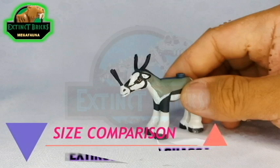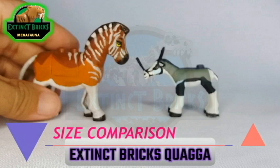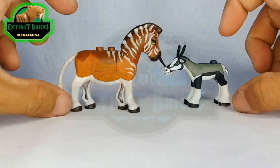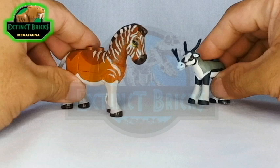First, let's have the extinct Rix quagga. Now, the extinct Rix quagga is actually similar to that of the modern-day zebra, only its colors are very different. It's a stripe of brown and white, or a stripe of white and brown, I don't know. Size-wise, I think both are the same or actual size indeed, compared to a minifigure.